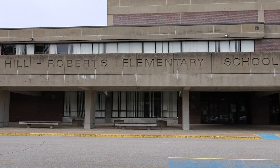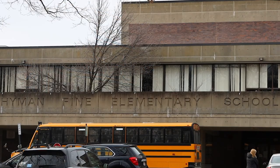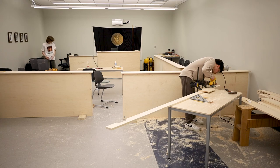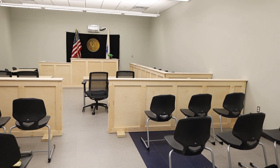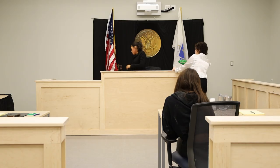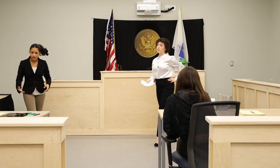While most people picture learning as sitting at a desk and writing, the students in Attleboro Public Schools are approaching learning in innovative ways. Jack and Kelvin, seniors in Attleboro High School's Career and Technical Education Carpentry program, are working on their senior project, building a courtroom for criminal justice and mock trial. This has helped prepare them for their co-op experience, working with local businesses in the community.